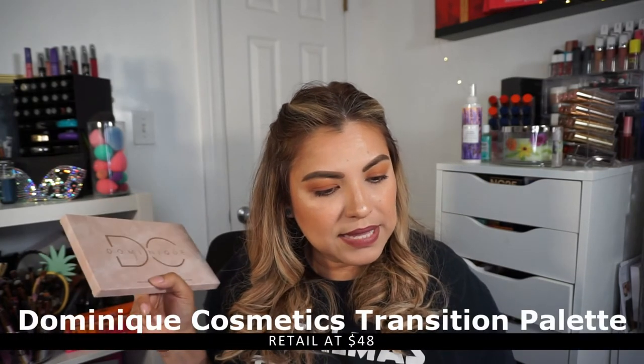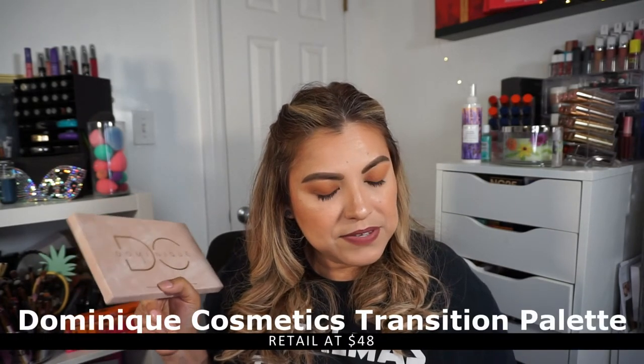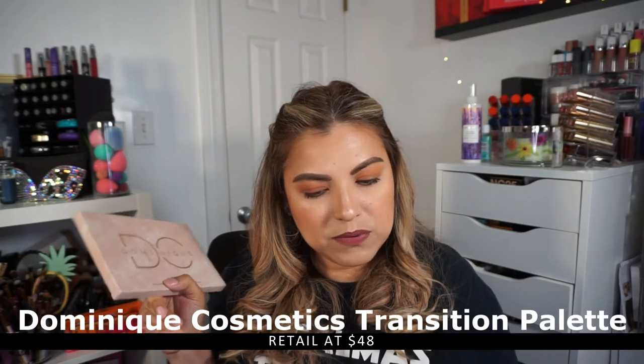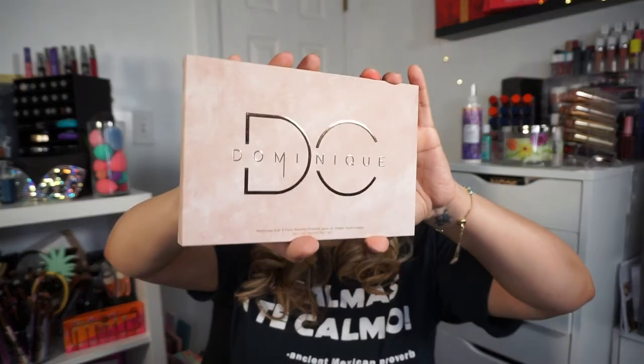Okay, all right, the next thing we got here, and I'm excited for this one. This is another product that I chose. This is the Dominique Cosmetics Transition Palette. Life is complicated. Makeup shouldn't be. To keep things simple, here's your new everyday go-to versatile multi-use palette with a range of warm to cool natural matte shades. Choose daytime, no makeup looks, or go full on sultry smoky glam. This retails for $48. This is what it looks like.